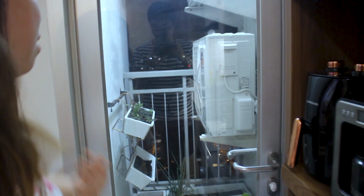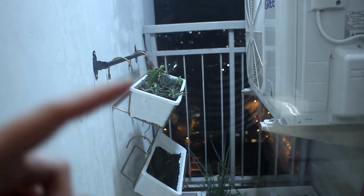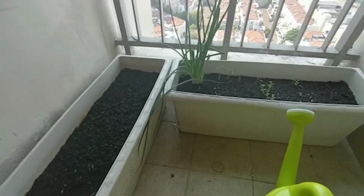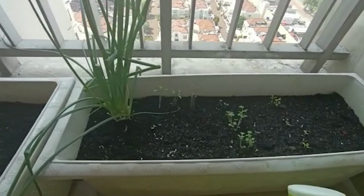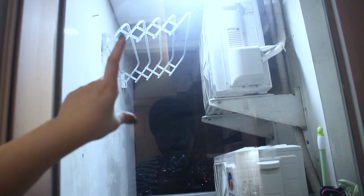So in our balcony, we have some plants going on, but not too much. I started some seeds and I planted some succulents up there. We have some succulents going on here and some seeds over here and here. The only plants that are thriving are my scallions. We also dry our clothes here.